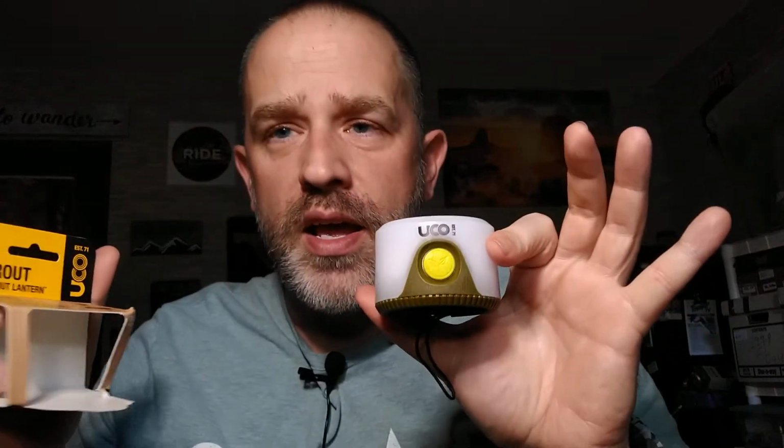Here is a handy little pocket lantern from Yuko. It is called the Sprout. It's called the Sprout Hangout, and it does hang out. You can hang it like this, from a tree branch, if you're not near a lantern pole, something like that. Definitely do that.